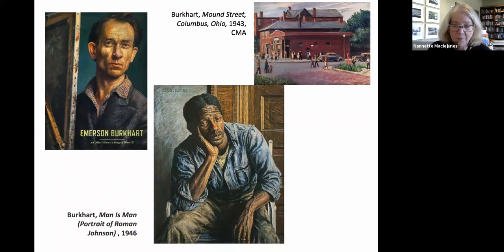This is a very large portrait. If you've ever been in the galleries, you'll see it's in a very big, heavy frame. It's an old frame. Emerson used to frame everything in these old, beat up frames, and if they weren't beat up enough, he would beat them with a chain to make them look worse, so that they are these sort of gnarly, old, beat up frames.